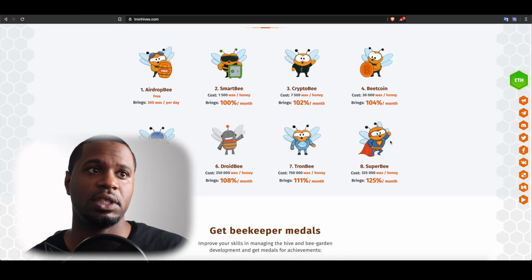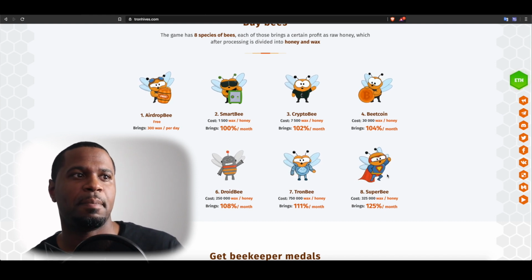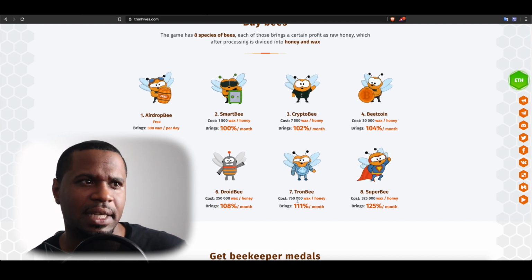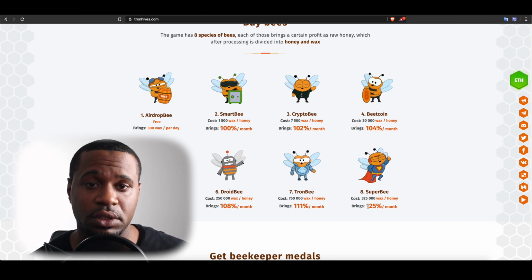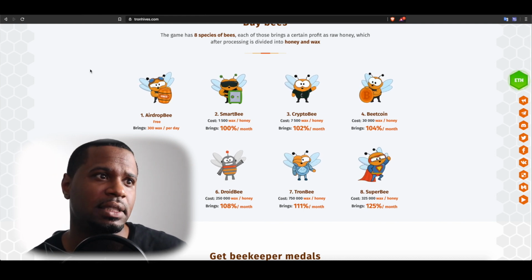So now on both the Ethereum and Tron blockchain, they have their new bee that is very, very cost effective. Like, it's actually cheaper than some of their other bees. It's cheaper than their Tron bee. Their Super Bee is actually producing 125% returns on this. Now, I do want to mention how this is risky, and we'll get into that just a little bit.